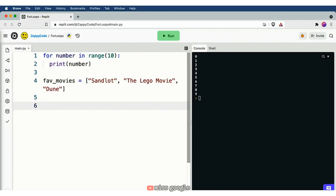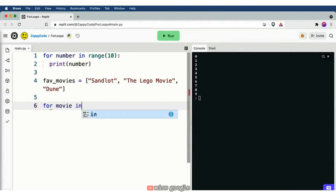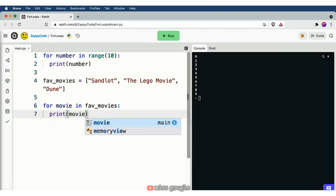So for example, let's say I want to print out each of the movies. I can do for movie in fave movies, colon, and then on the print here, I can print out each of the movies, which are held in that variable called movie. They don't have to be called movie. Again, we could name this X, Y, whatever it is that we want. But if we do this and run our code, look at that. It goes through the list and does first Sandlot, then the Lego Movie, and then Dune.